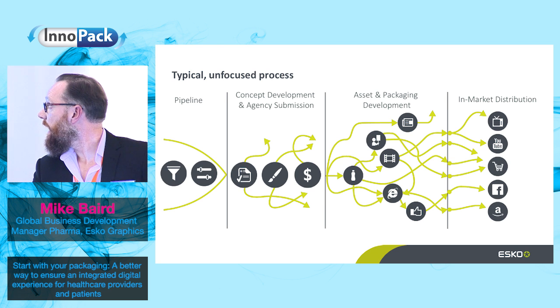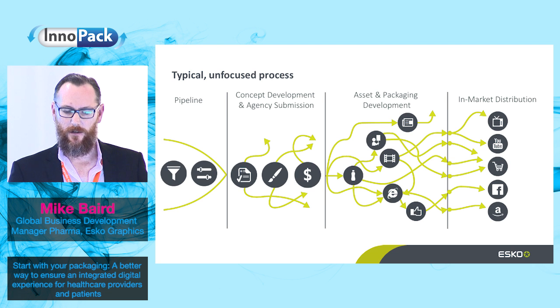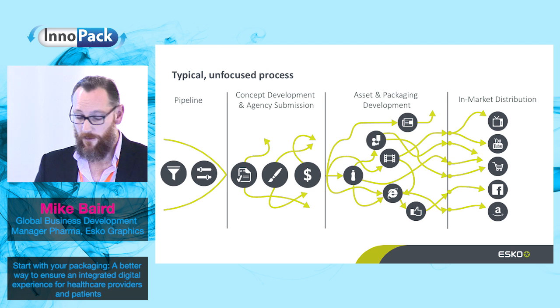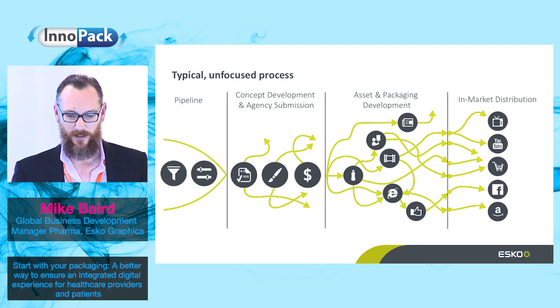Then you move into asset and packaging development, where things can become even more disjointed. Packaging is created, advertising for print, TV and online is developed, legal and localization are brought into the mix. If these efforts are not centralized and managed, your employees are frustrated, the brand message is fragmented, and little sharing and learning can occur. So with all these different messages, we move into distribution, which ends up being somewhat delinked from the original great product idea.